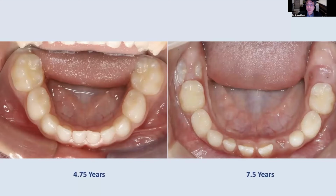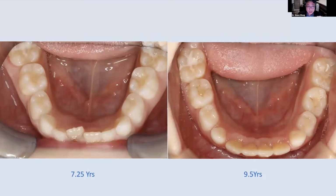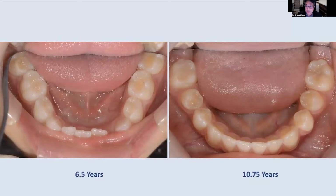We consistently, when working with younger children, when using the appropriate appliances, create space, create beautiful arch forms that give the potential for matching the maxilla's potential expansion and overcoming the limitations that we've always had, with the misinformed view that mandibular arch expansion is the same as mandibular expansion. And because we cannot expand the mandible, we can't change the mandibular arch form.